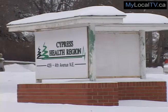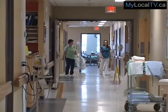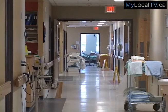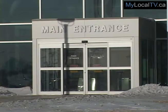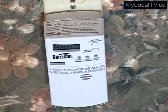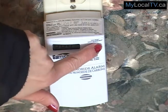So the short-term plan at this point would be to look at the residential type carbon monoxide detectors that plug into the wall and have a battery backup, and they're good for about 7 years. So that would be sort of our short-term plan. Now, in order to ensure that we've got them in all of the right locations throughout our region, we're looking at actually about 220 units that would need to be purchased and installed, and then monitored and listened for.